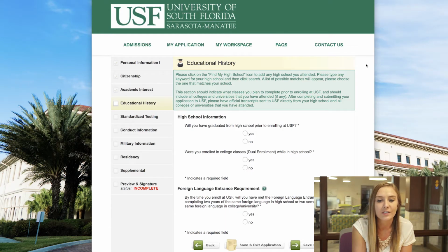The academic interest section sets the tone for the rest of the application, so from here on out, we'll guide you as though you are a first-time in college student. If you have questions as a graduate or transfer student, you can email admissions@sar.usf.edu or call 941-359-4331. For most high school students, you will check Yes on the first bubble.